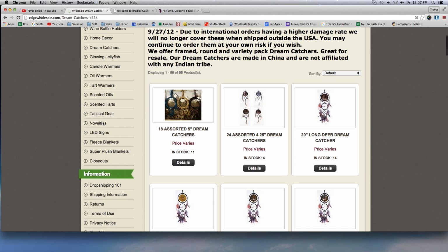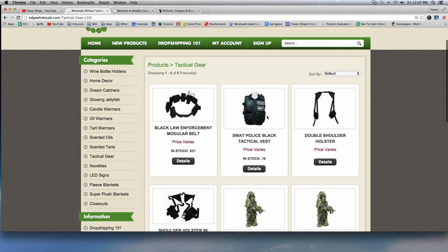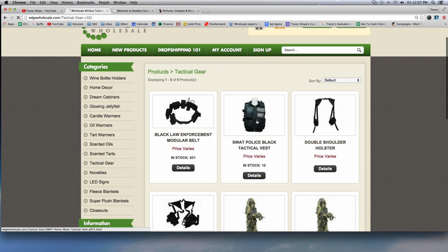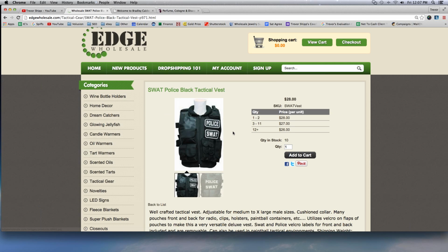Anyway, let's say I find this and I'm like, yeah, I think I want to try this out. Let's look at their tactical gear real quick. Police vests, ghillie suits. Now, interestingly, as I'm looking at their prices, it says you can buy 1 to 2 for $28, 3 to 11 for $27, 12 plus for $26 a piece. So it looks like these guys have an element of, if you buy in bulk, you get a better price.